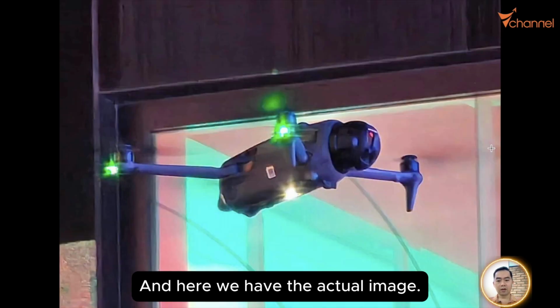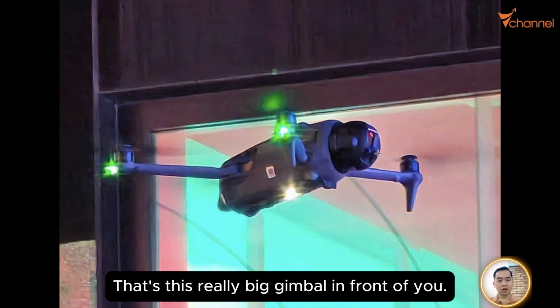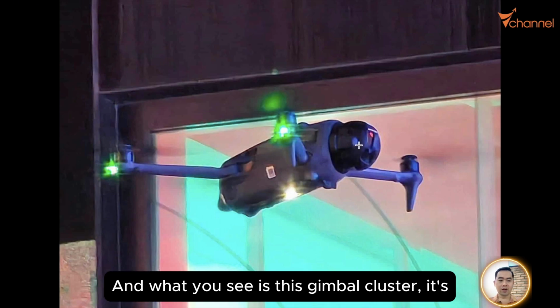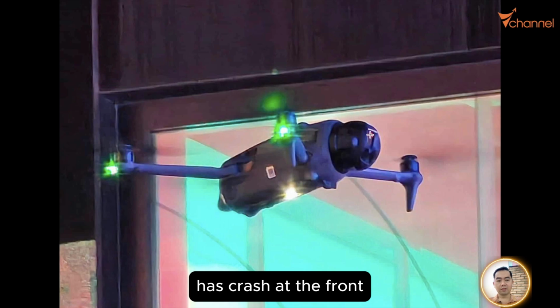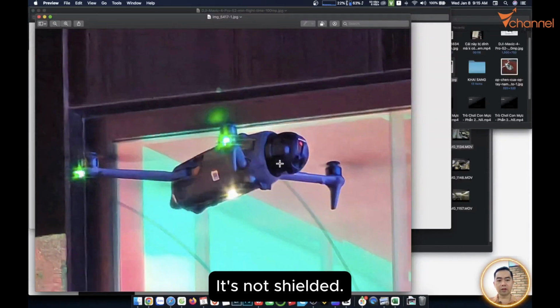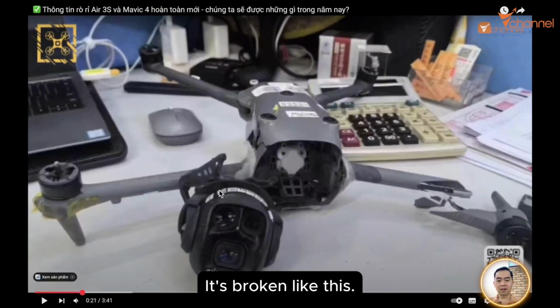And here we have the actual image. You guys look at the design. That's this really big gimbal in front of you. Here we see the LED light, as well as this sensor down here. And what you see is this gimbal cluster. There will be a downside if it has a crash at the front. Then this gimbal will break apart, guys. It's not shielded. Flying brothers should also be careful. The machine is very expensive. Avoid cases where it breaks like this.